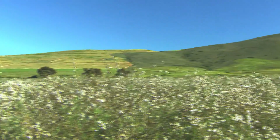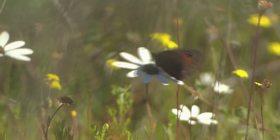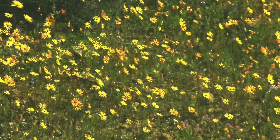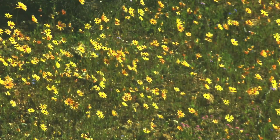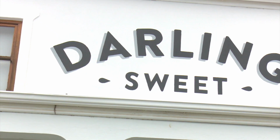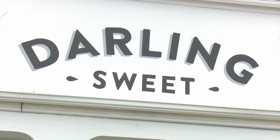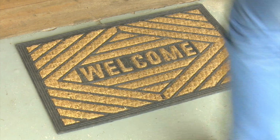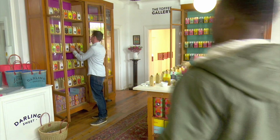The splendor of the West Coast and its floral kingdom has been painted, written and sung about, and now it's captured in a range of toffees and caramels. Darling Sweet is a co-production of former medical rep and antique shop owner Fritz van Reineveld with artist, lecturer and chef Henty van der Merwe.